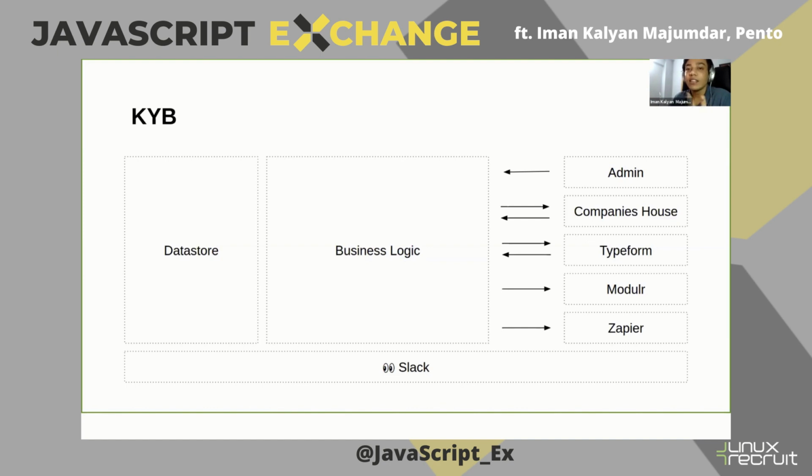I started writing this in Go, and the further I went, I suddenly realized maybe it wasn't the best approach in hindsight. Node.js actually even has some SDKs for Typeform and Zapier, so it would have definitely decreased the amount of time in which I could have delivered the service.